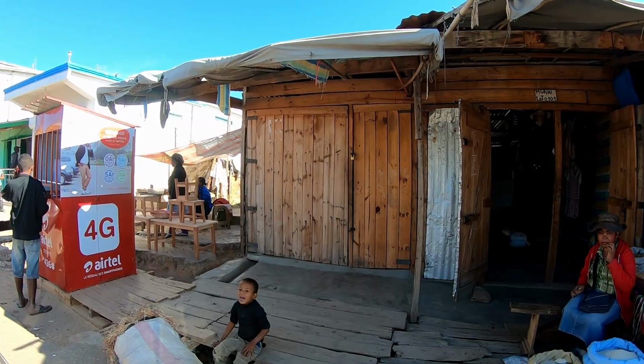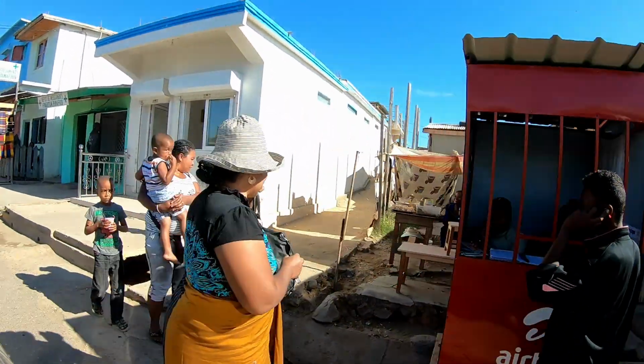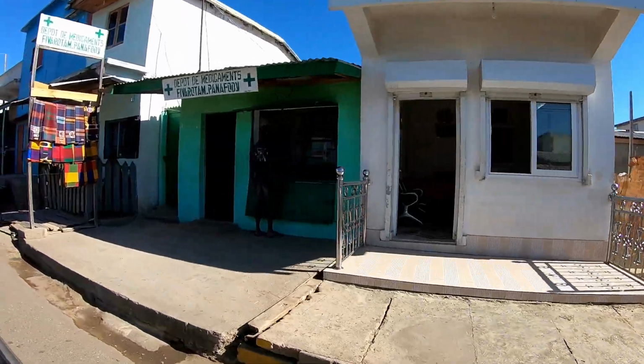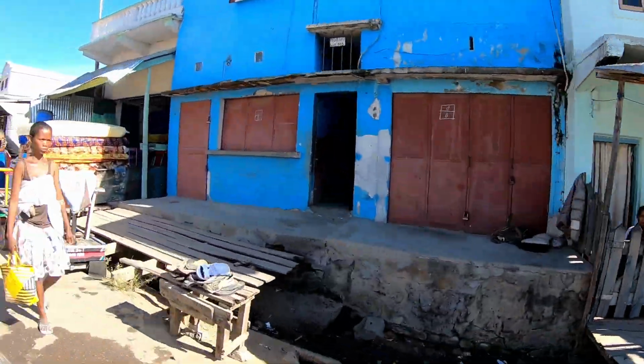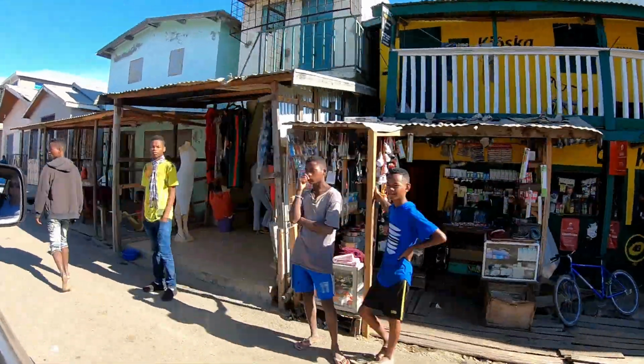You can see, notice the 4G telecom shop in the front here. Everyone's got a mobile phone. Anybody with a packing case can set up business selling mobile phones. Who needs the NBN?